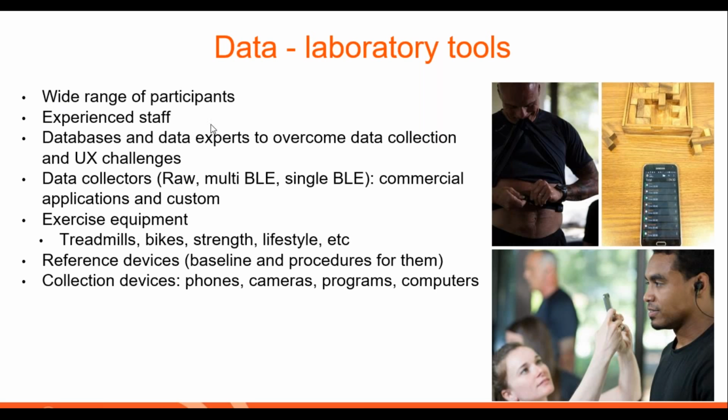We have an experienced staff, and they are experienced in all things connecting Bluetooth. They're experts in troubleshooting that. They're experts in being able to handle a variety of data that comes from the devices. It's not all easy. It's not all Bluetooth low energy heart rate coming off at 1 second data. So they are experts in being able to handle that and figure out what to do with it. So we have databases and data experts that overcome these data collection user interface challenges.